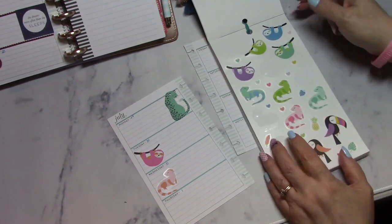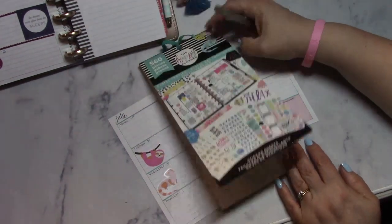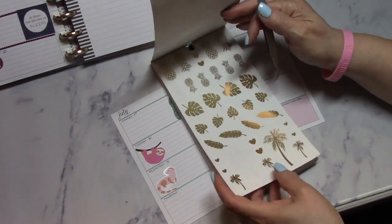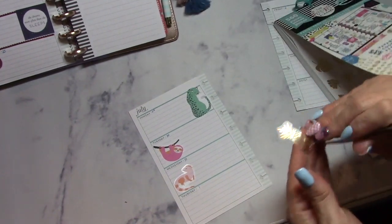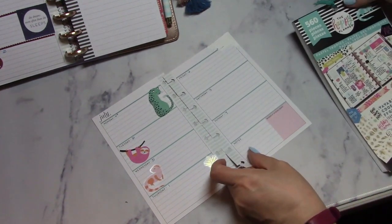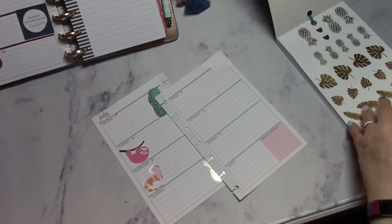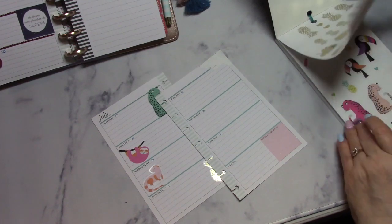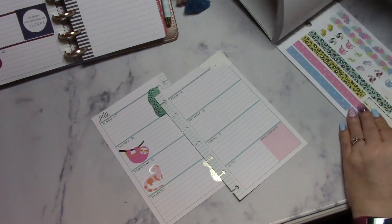Okay, I don't think we need another cheetah on that page. And I know these are not colorful, but it is in the Pastel Tropics, so I think we are going to take a pineapple. And we will stick the pineapple down here. And then on this side, we need to put something up here in the corner. So let's see what we have. I know there's some washi strips in here. We can look at those.